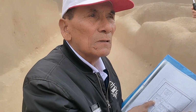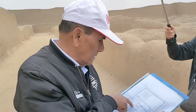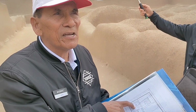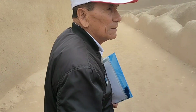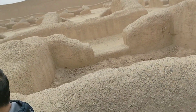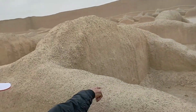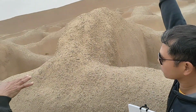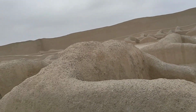Many rooms. There are two different ideas. Maybe they were warehouses, storages, or maybe this was a military area for people who were in charge of the security of this palace. They don't have doors. They have something like windows. They have rooms. This one was higher before. 3 meters.